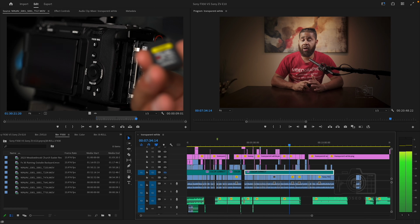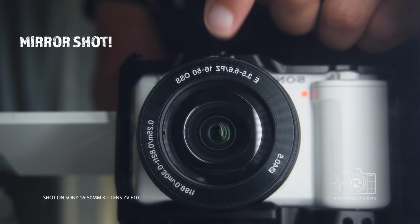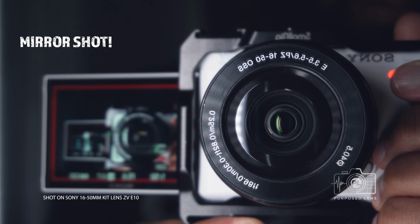Now, if you aren't recording in ProRes and are recording 4K 10-bit 422 internally on the FX30, you will need a powerful computer in order to be able to play back the footage and edit within your editor. Now, remember, the Sony ZV-E10 is a what-you-see-is-what-you-get camera, meaning what you see on the back of your screen is the final picture, unless you decide to tweak it later in post.